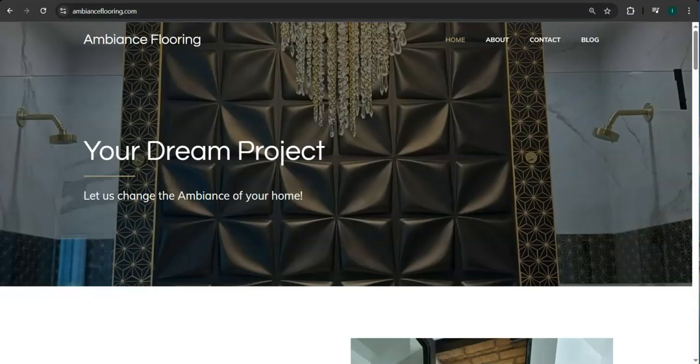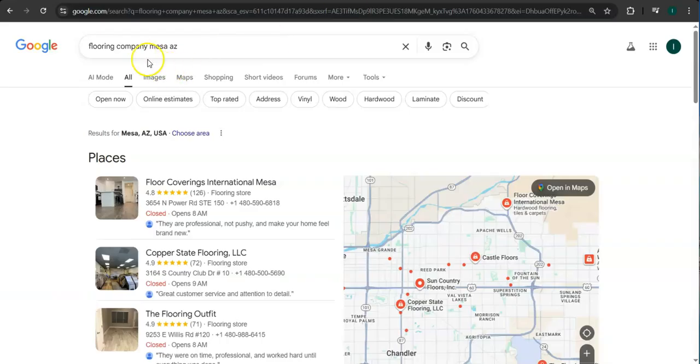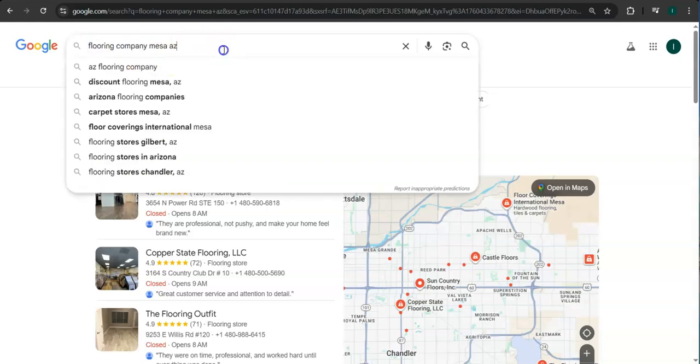And earlier, I went ahead and did a search here for flooring company, Mesa, Arizona. So this is a good example of a keyword right here. So you're looking for the product or the service, and in this case, flooring company, and the area where you want the product or the service. And we are using your service area, Mesa.